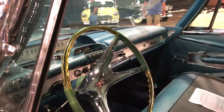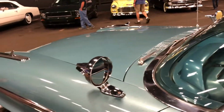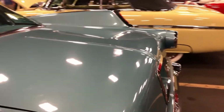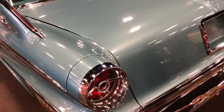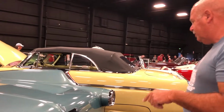Such a cool car. I didn't know that Dodges had clocks like that. Amazing. Wow. I can't say I've seen a Dodge like this before. These must have been rare, I assume. I haven't seen any like this. I think this was the top of the line because they had Furies, and I think this might be the top of the line for Dodge. All right, I think we finished everything in this building, so we're gonna make our way outside to the tents, see what's out there.